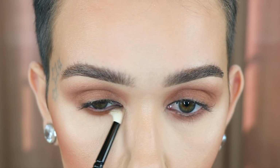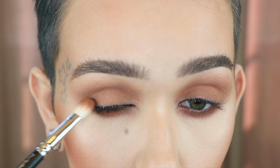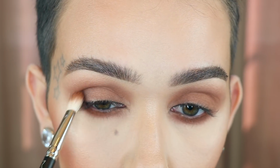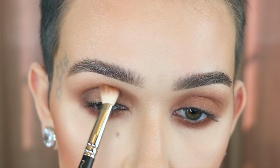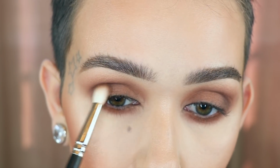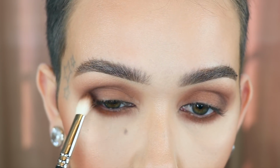Again, taking Saddle underneath the lower lash line, and this is a Wayne Goss number 20. Back in with the 217 and EMBARK. I'm going to put this on the outer corner here, and then blend it through the outside of the crease. Again, as there's less and less product on my brush, I'm blending around the edges and flicking the brush up just a little bit to get a smoky, blown out effect.